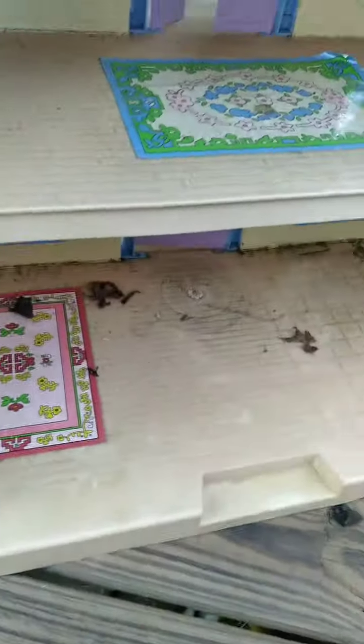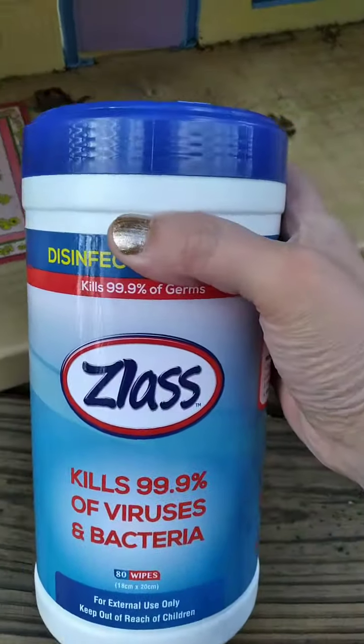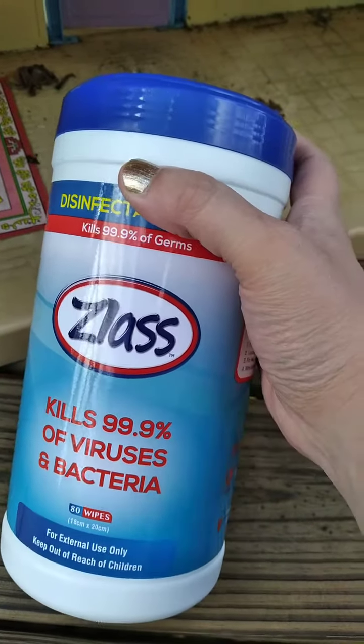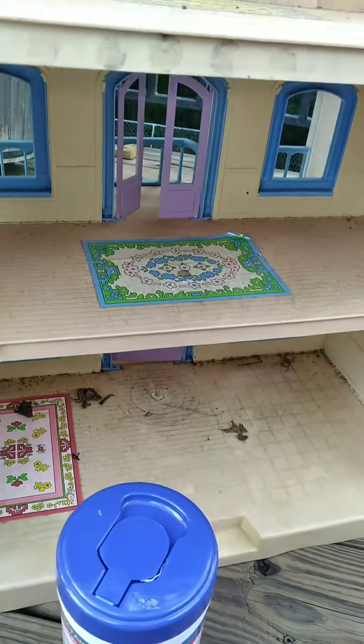This is before, and I am going to be cleaning this using these last disinfectant wipes. And after I clean it up, hopefully it'll look a whole lot better, and we'll show you the finished result.